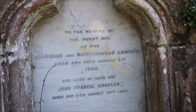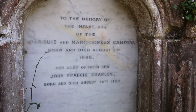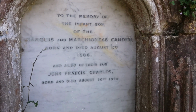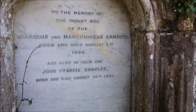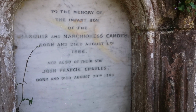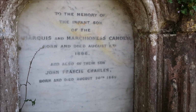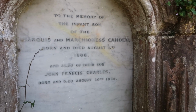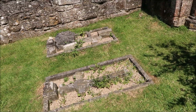So it says, to the memory of the infant son of the Marquis, maybe they spell it differently, Marchionis Camden, born and died August 1868, and also of their son John Francis Charles, born and died August 30th, 1869. Bless them. Like a year apart. That's so sad. Rest in peace, little ones.